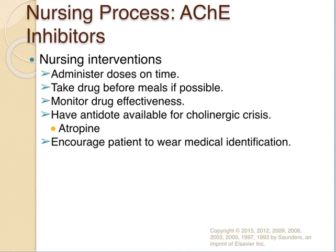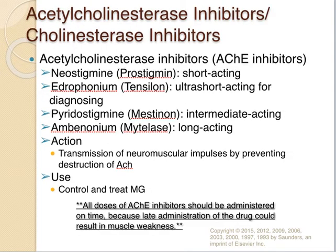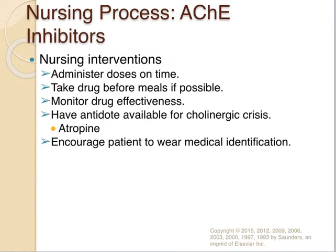We should have these patients take their drugs 30 to 60 minutes before their meals, and we need to monitor for effectiveness. There are two drugs that we want to have on hand. One is listed on this slide, which is atropine. That is the antidote if a patient has a cholinergic crisis. The other is Tensilon. It will help us distinguish whether they are having a cholinergic or a myasthenia gravis crisis. Those are important to know.